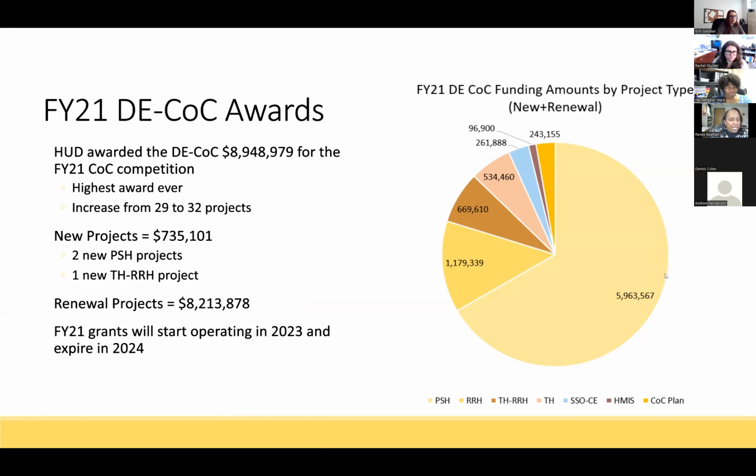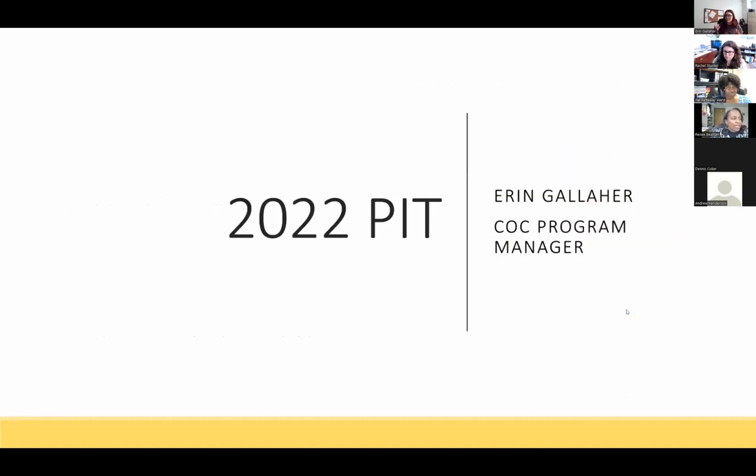This graph here just shows our funding amounts in 2021 by project type. So you can see again, we have the most PSH projects, so that's where most of the funding sits, following the same distribution kind of as the number of projects we have that you saw in the previous chart. So that's it for funding. That's just an announcement to the community that we received our fiscal year 21 awards, which is really exciting. And now we will be going into the 2022 competition where we get to apply for all of that stuff all over again.